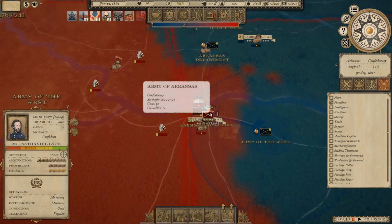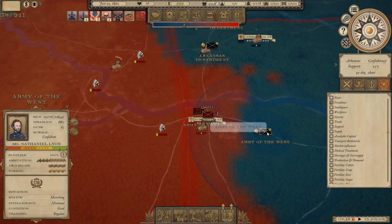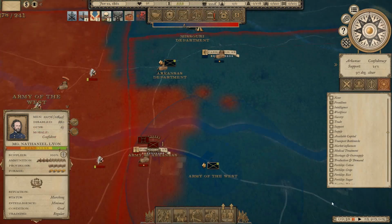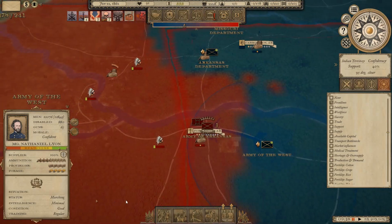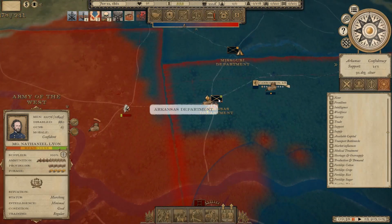So I suspect there's going to be a battle as well as a siege. The Army of Arkansas, I mean, it says 0. Maybe they haven't formed yet. But there's going to be 15,000 men. Which, I mean, we've got the numbers on them, but I didn't really want to leave this Army of the West in the West. I want them to cross the Mississippi. I want them to help with the invasion of Mississippi and Louisiana.